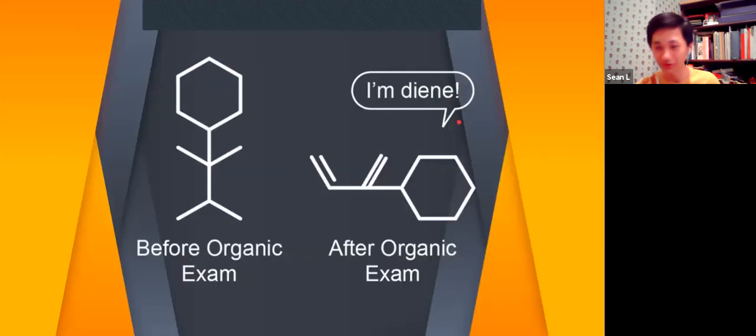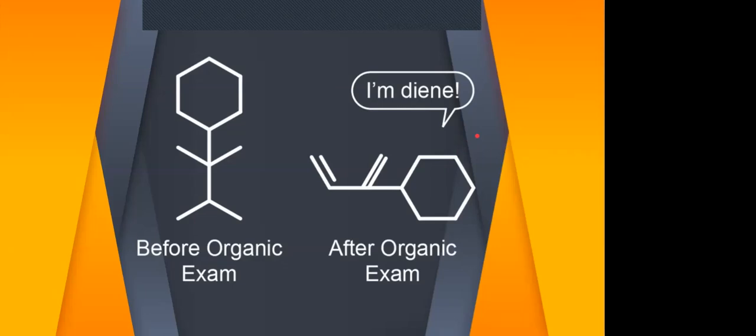First, a little chemistry joke for anyone who understands. Diene, that's a specific compound. I'm going to move on. I get it. All right, someone gets it.